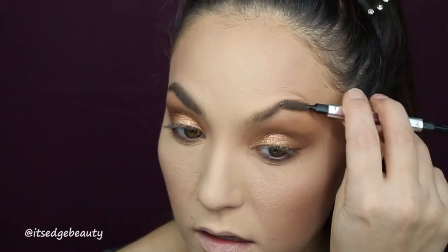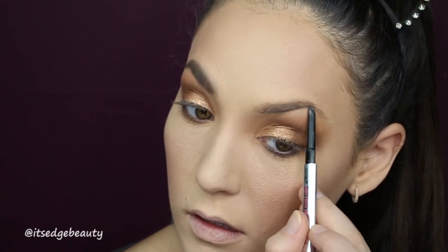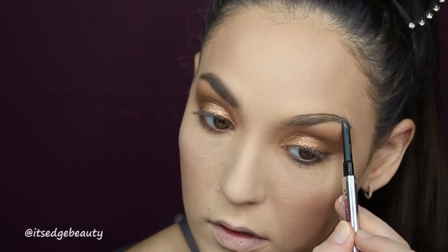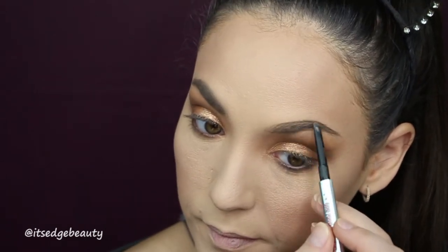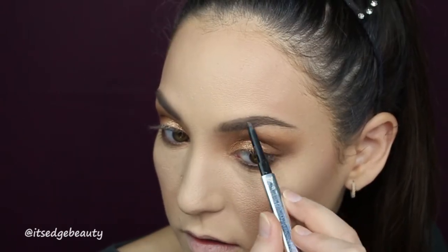I'm using my favorite, the Goof Proof Brows Pencil in the shade 4. Brush the hairs up, line underneath, line on top, fill it in, brush it out, fill in the sparse areas.